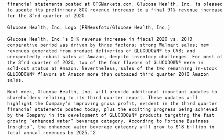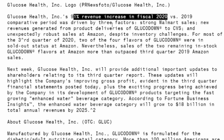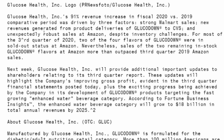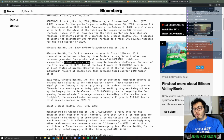So what kind of revenue? So Gluc's revenue increase in fiscal 2020 versus 2019 was driven by three factors. They have strong Walmart sales. They have new revenues generated from their product deliveries for Glucodown to CVS, and unexpectedly robust sales at Amazon. Despite inventory challenges for most of the third quarter of 2020, 2 of the 4 flavors of Glucodown were in sold-out status at Amazon. Nevertheless, sales of the 2 remaining in stock at Amazon more than outpaced third quarter of 2019 Amazon sales. This is insane. What is happening here?